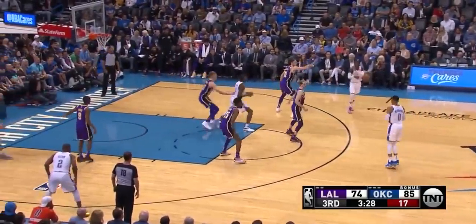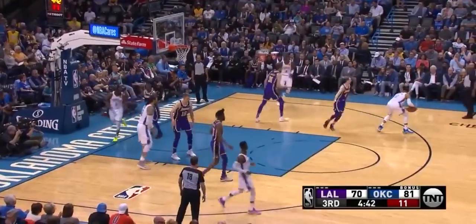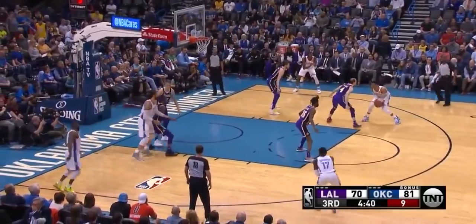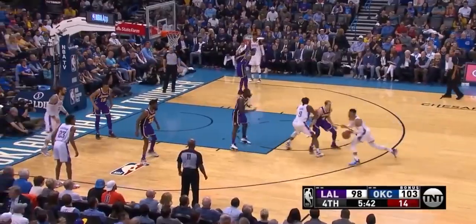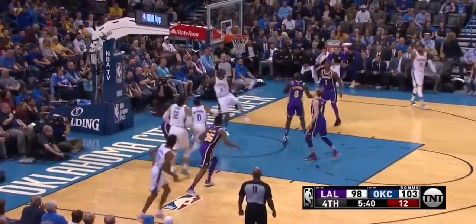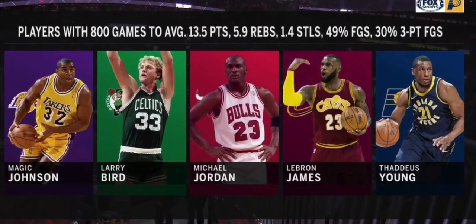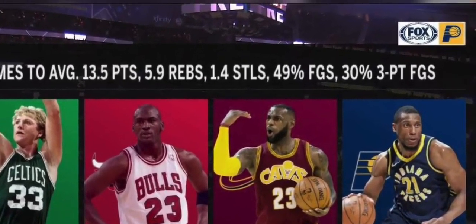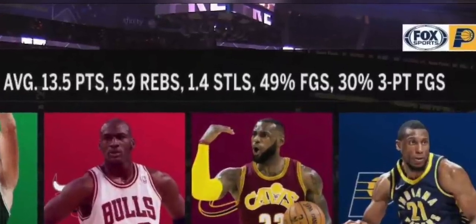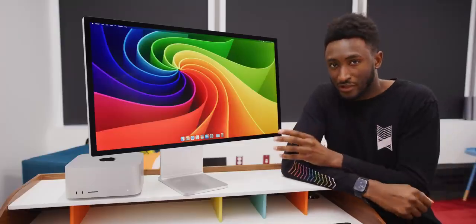Like, how they make up the most cherry-picked stats in NBA media? Like, oh, this guy just became the third player ever to get a triple-double before his 26th birthday after eating Apple Jacks for breakfast that morning. Or like, wow, there's only 5 players to play 800 games and join the 13.5, 5.9, 1.4, 49, 30 club? Anyway, that's how it feels talking about this monitor.